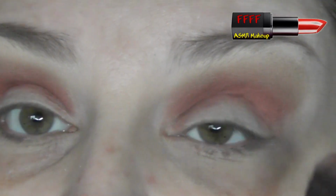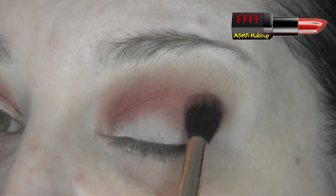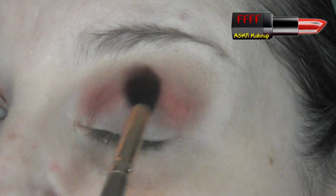Now for some reason the red on this eye in my viewfinder is looking patchy, but it's not in my mirror. That's a little bizarre. I'm just going to pick up a little bit more of that red and just stamp a little bit of extra on there.